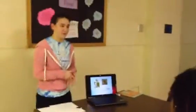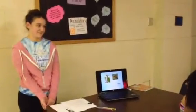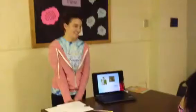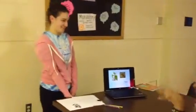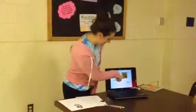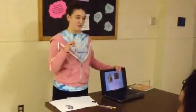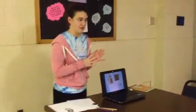Okay. The next part is the stem. What does the stem of the flower do? Gives it life. Gives it life? How? What does the flower need? Oxygen. Okay. We talked about how the roots suck up water. It takes the water to the flower bud. That's right. This picture here, can you see that? Is the inside of the stem. You see all those little holes in it? It sucks up the water to the flower so the flower can grow.